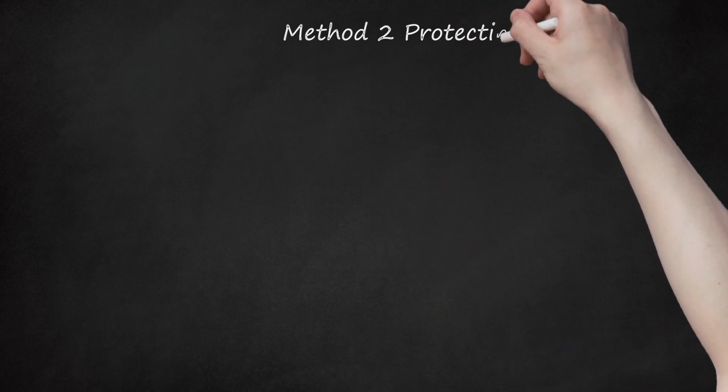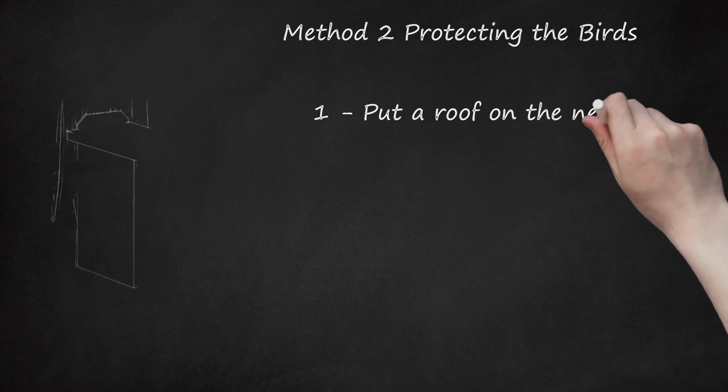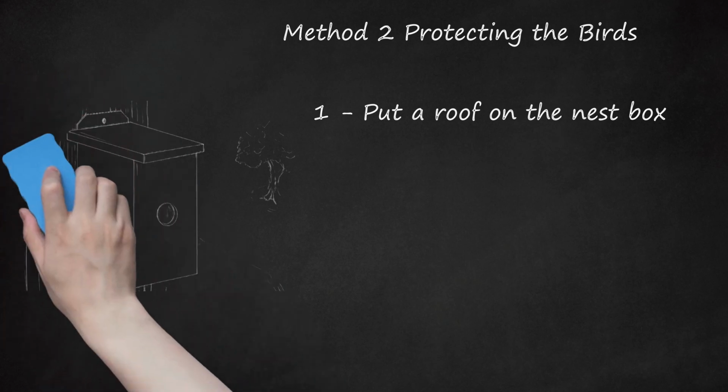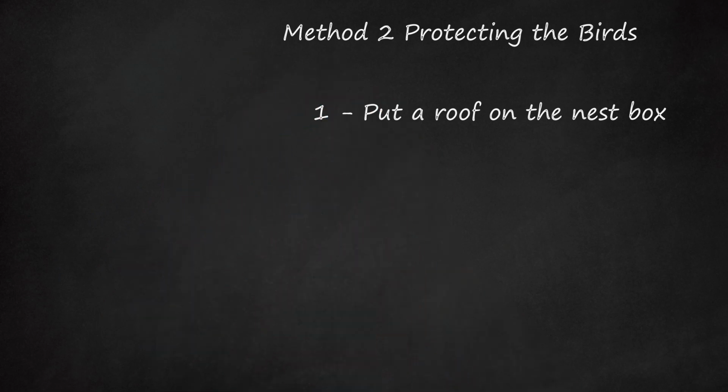Method 2: Protecting the birds. 1. Put a roof on the nest box. Cats are nocturnal animals and realize that a nest box is an easy way to get food. They usually sit on the top of the box and put their paws in the entrance of the box to grab their prey. A roof that extends 5 inches beyond the front of the box will prevent the cat from reaching into the hole. You can also put a guard on the pole of the box that will prevent cats from climbing up the pole.